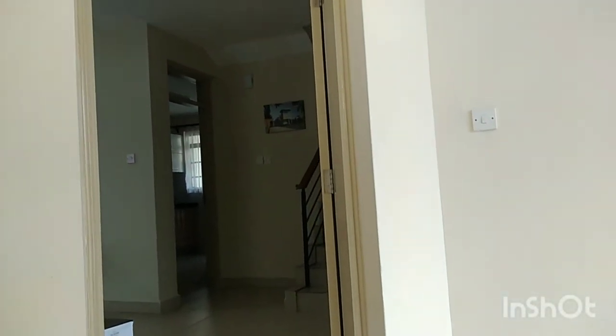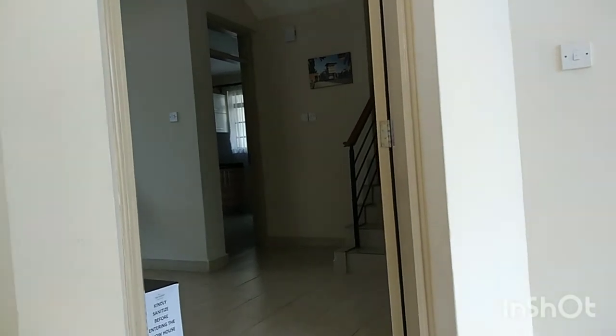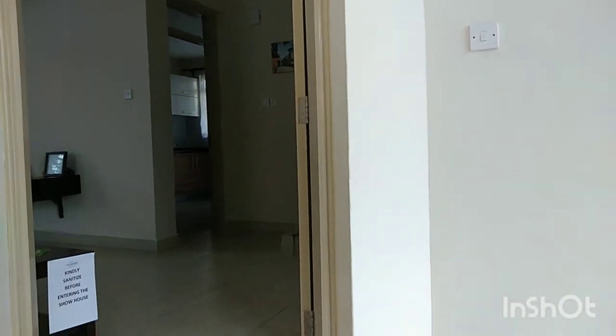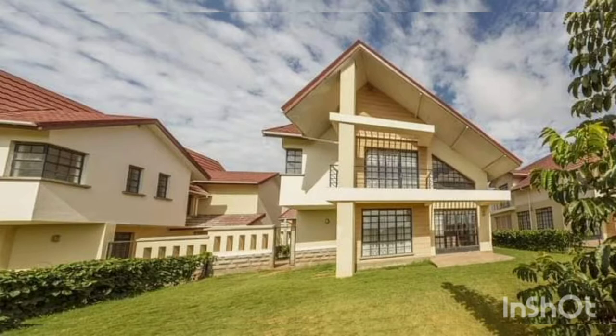I really do appreciate. On today's video, we are going to introduce these apartments and townhouses in Kitengela. They are called the Riverine. I hope I pronounced that right. They have four bedroom townhouses and they also have elegant two and three bedroom apartments.